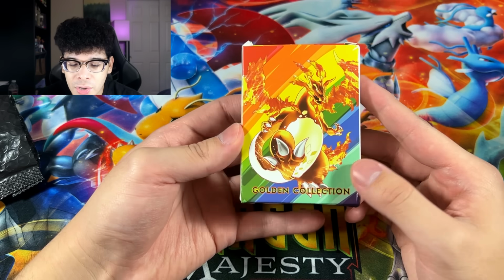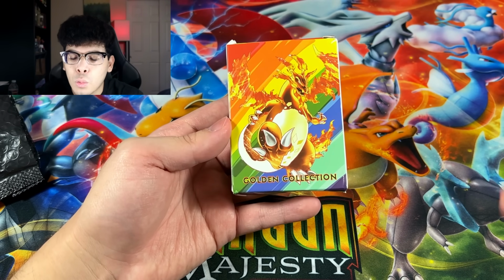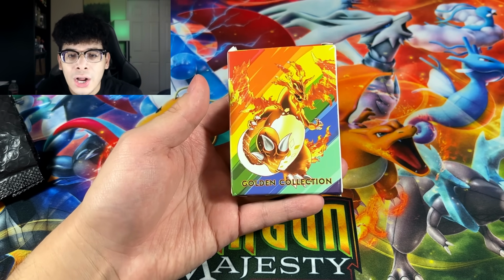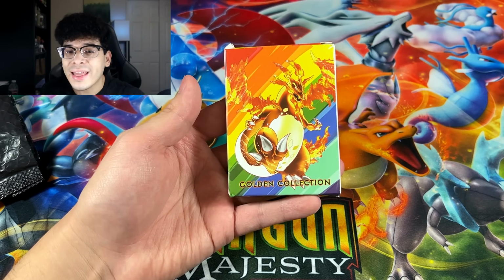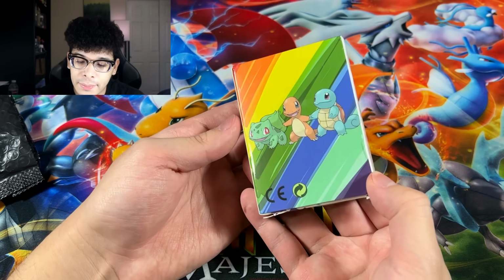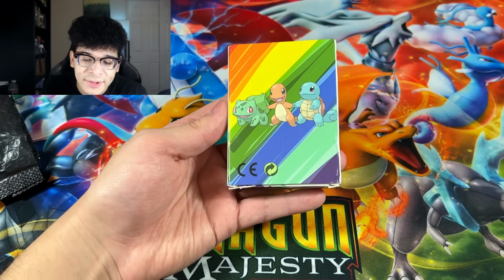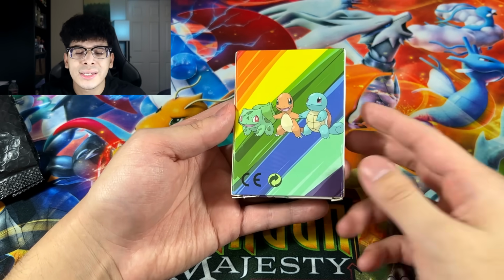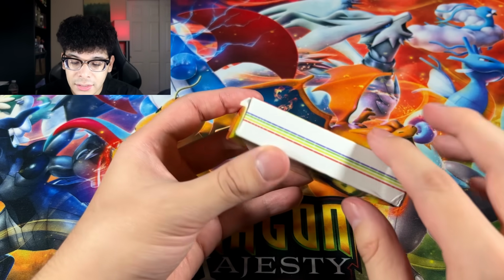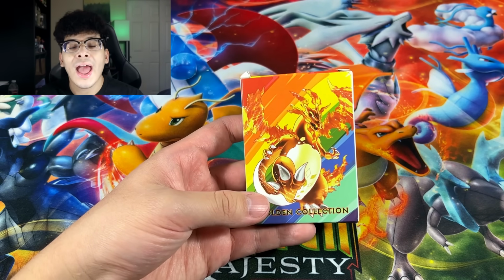But check it out, bro. We got the Golden Collection. Now, I'm not sure what's inside this box. It could be, you know, like those golden cards that we've already seen. Or it can be something absolutely crazy, guys. But let's go ahead and flip it. We got the Kanto starters. Okay, Squirtle, Charmander, and Bulbasaur. I'll take it. This box is pretty clean. But do the sides have anything? It looks like we got a pattern, we got rainbow, just a bunch of rainbows everywhere.